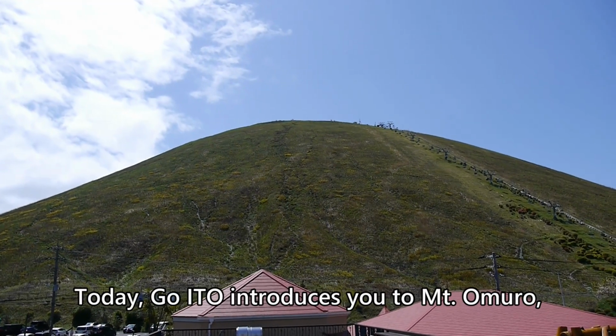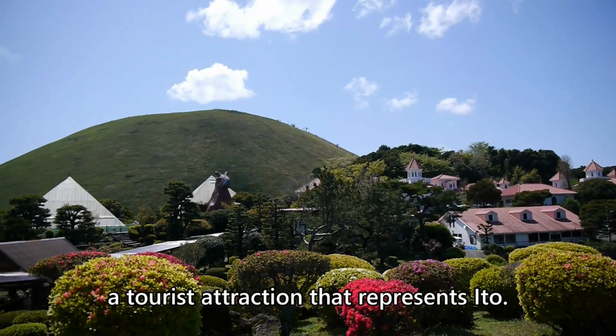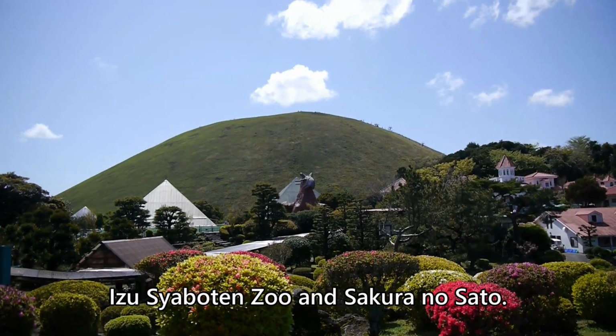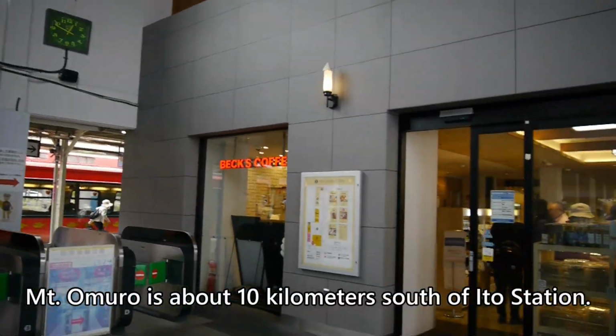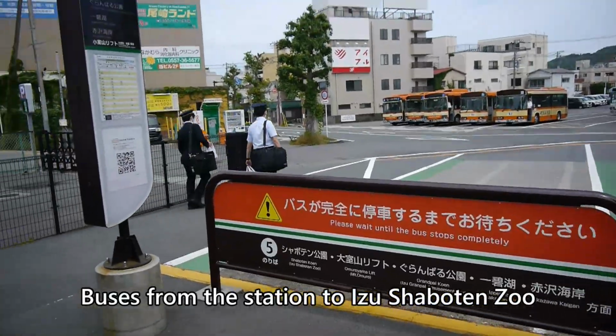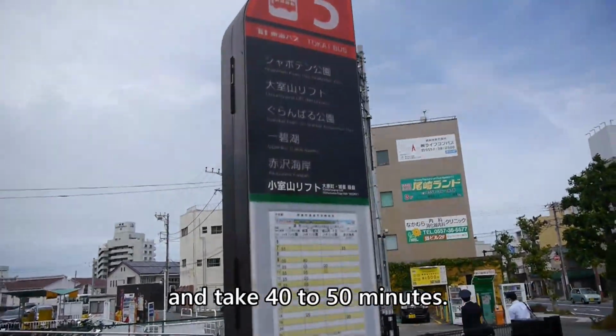Today, Go Ito introduces you to Mount Omuro, a tourist attraction that represents Ito. We will also show you the nearby Syaboten Zoo and Sakura no Sato. Mount Omuro is about 10 kilometers south of Ito Station. Buses from the station to Syaboten Zoo leave approximately every 30 minutes and take 40 to 50 minutes.